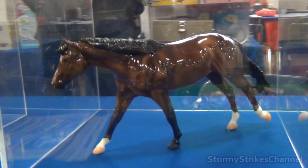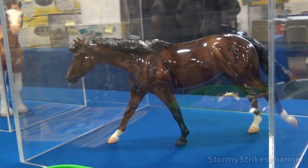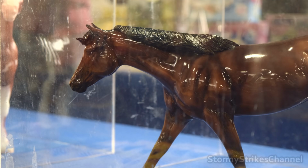This is a glossy bay on the Roxy mold, and I also got to see her in person. Unfortunately, it's a little hard to see her in the photos and videos I took because the glass box around her was kind of scratched up, and she was really glossy, so the cameras were not really picking her up very well.